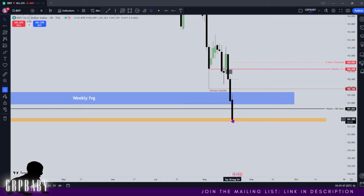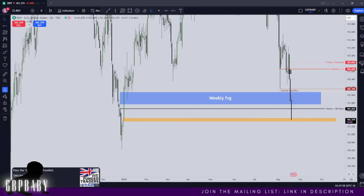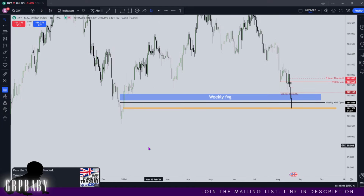And moving into tomorrow, I do want to see if we can fill this fair value gap, which we've pretty much already done. And then I'd like to think that price can just stay within the range of it. As in, I don't really expect us to continue any lower at this point, especially with the high impact news that we have moving into the Thursday.